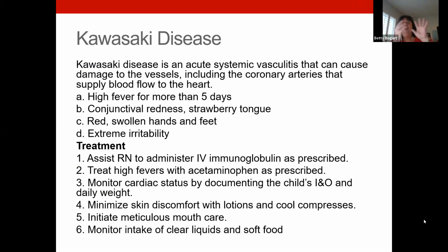You might start to see the hands get swollen, they might start blistering, or they might crack. Strawberry tongue, and it looks like a strawberry. And again, that red eye. Treatment: IVIG and aspirin, and the aspirin again is to decrease clots. It's to thin the blood. And we're talking about a heart. We're always worried, especially when there's something that could be stressing it, like that aneurysm, so we monitor intake, output, and daily weights.